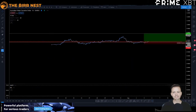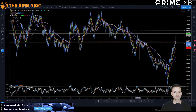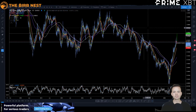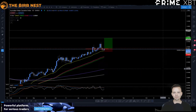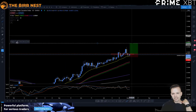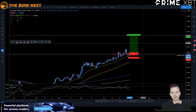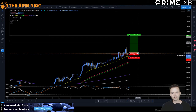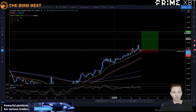We can probably extend the take profit areas way more, but these are the levels that I'm looking to take some profits. And this is probably the most important one. So I would like to have exited about 50% here and just let it run to this area. So something like that is what I'm looking at. Let's see what we get, guys.